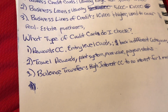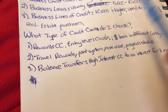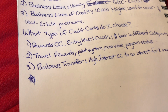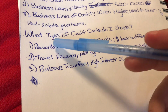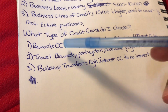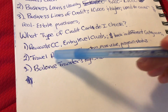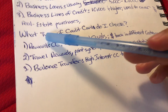Alright, so now we're going to be talking about what type of credit card you choose. Let's say you want to apply for a credit card and you're not sure which one to choose, because there's a handful of different credit cards. Typically, they're broken down into categories, but these are the three main ones, in my opinion. You have the rewards credit cards, the travel rewards credit cards, and then the balance transfers.